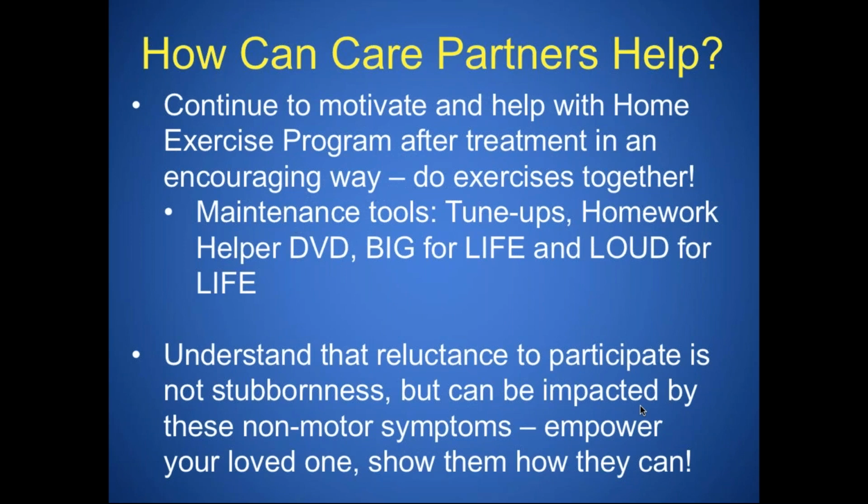And then we have just recently this year launched what we're calling Big for Life and Loud for Life groups that we're very excited about. And these are groups of people who have graduated from LSVT Big or graduated from LSVT Loud, and they meet together weekly to practice their exercises in a fun, encouraging, motivating environment with other graduates. So stay tuned for more information about those groups that might be coming to your area soon. And then as care partners, just understanding that reluctance to participate is not stubbornness, but it can be impacted by these non-motor symptoms.